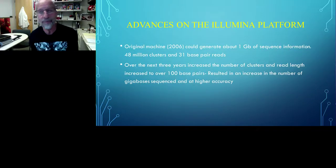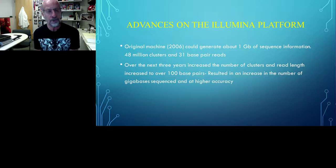Now, this platform had dramatic advances. The first generation genome analyzer was capable of a gigabase of sequence. So it was actually better than the 454 at the best that it could possibly be. But it generated this by making sequence from 48 million clusters, 48 million separate DNA molecules that were amplified, but the read lengths were quite short. They were only 31 base pairs.